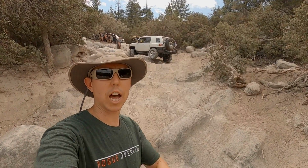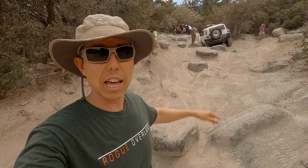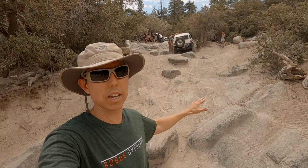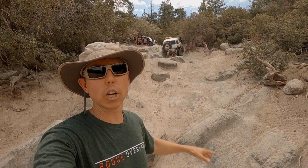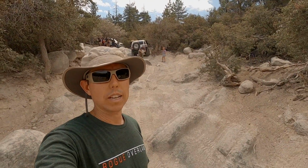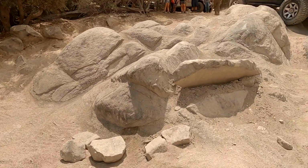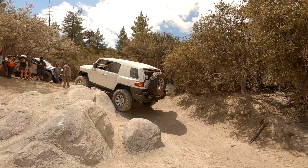So pretty much on top of the climb, we're about to the top of the climb. There's boulder fields all over, but you kind of come out of a little one, and then you have these few ledges here, waterfall, call it whatever you want. Basically, there's sort of two lines to it, and it's real chunky. There's big rocks in there, stuff that wants to reach out and grab your diff. So this is about most of the way up the climb of the trail, and it's good. This trail is great, but it is tough.